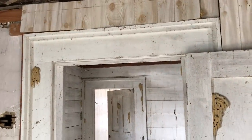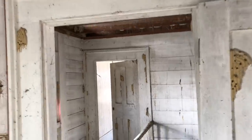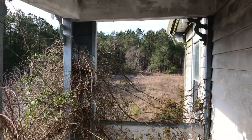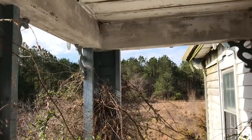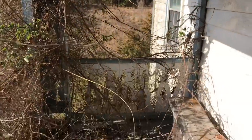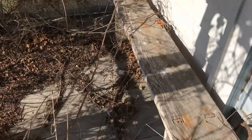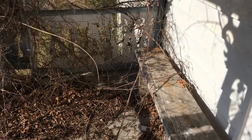Look at the trim along the top of the doors. This place would have been pretty grand back in its heyday. Wonder if I can get out on this top floor porch. I really like about this porch, they have a bench right here. Old looking bench too.